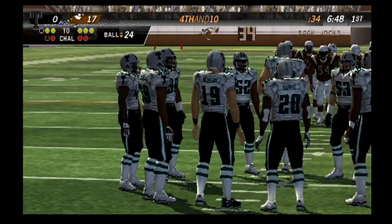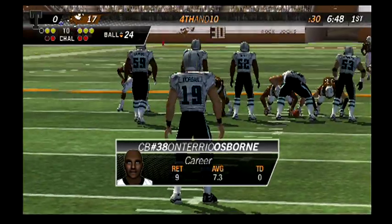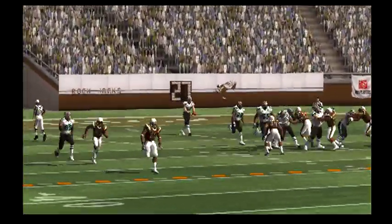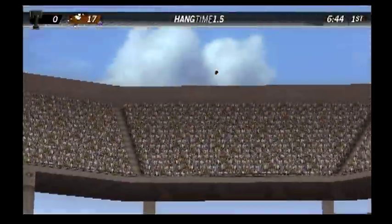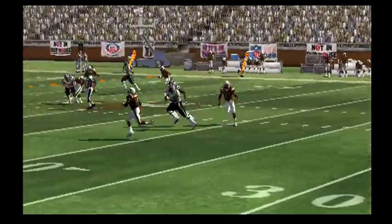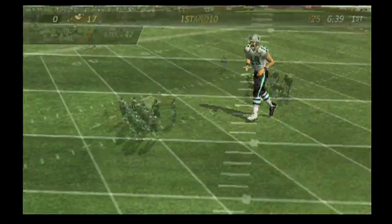So as we get set for the punt, let's take a look at our returner's stats. Morgan will come in now to punt it away. Osborne sets up to run back the punt. From the 34-yard line. Osborne has a decent return, taking it to the 47-yard line.